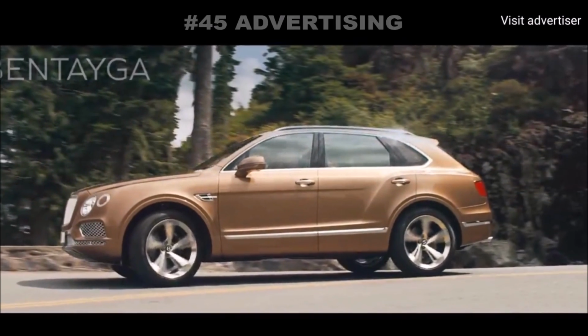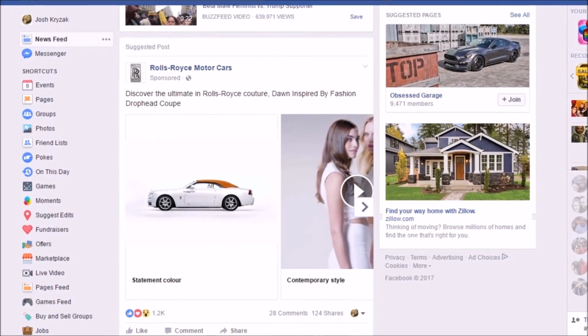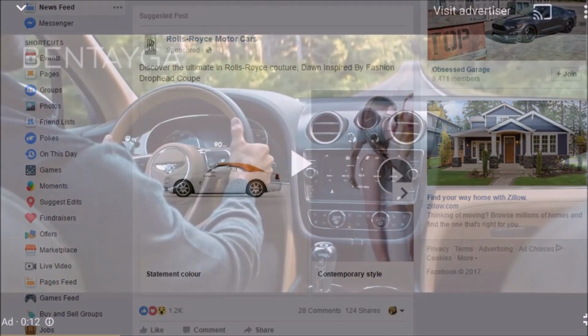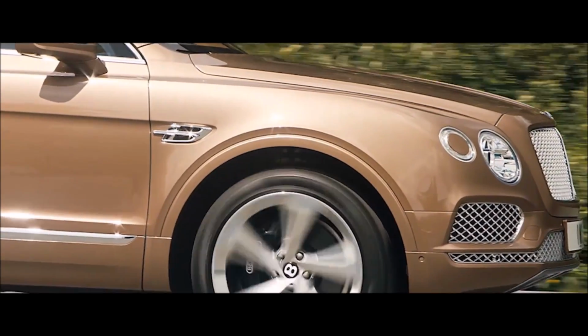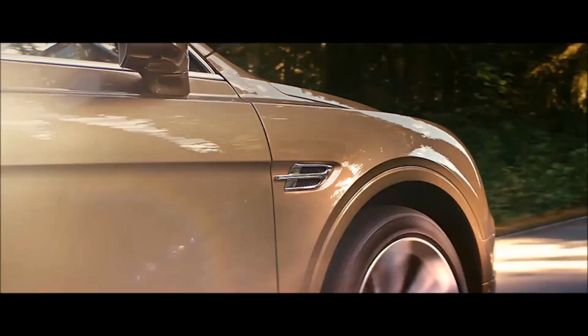Advertisement. I now receive advertisements from Bentley and even Rolls-Royce whenever I'm surfing the web. This is bizarre. I didn't even know Rolls-Royce had advertisements, let alone Facebook advertisements. Usually these ads are served because I search for this topic a lot online. So now I'm seeing ads for Rolls-Royce and Bentley, and I don't even mind.